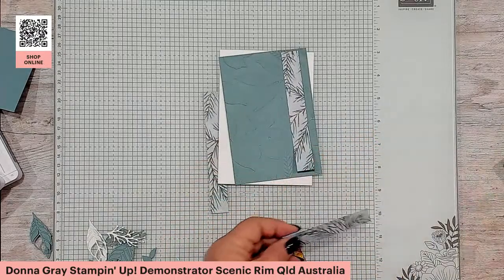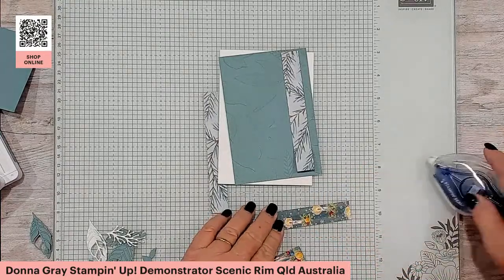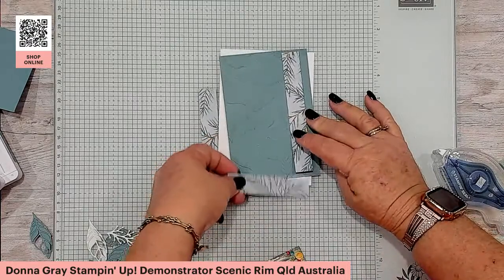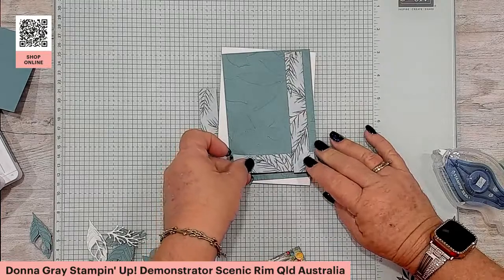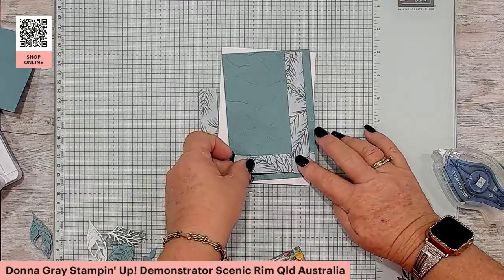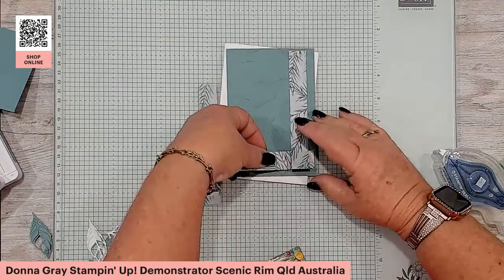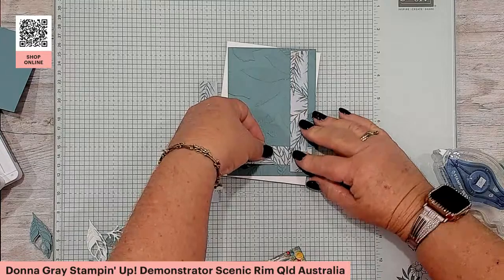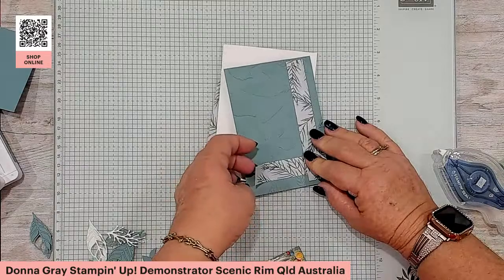Then I'm going to grab another strip. We're going to do the same thing. We're going to glue this bottom bit down, but we're going to leave the other bit open. Let's see if we can pop that. Oh, I might even like to go up a bit further just to get a bit more overlay of that one. There, like that. Okay, so we've still got this one lifted up now.